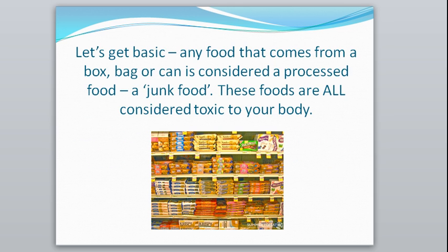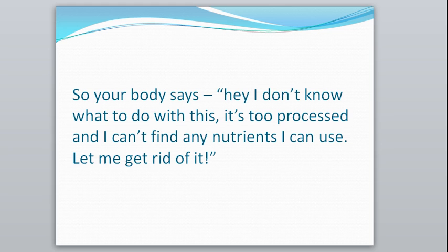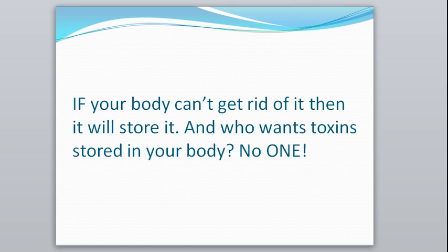So let's get basic. Any food that comes from a box, a bag, or a can is considered a processed food, a junk food. These foods are all considered toxic to your body. Why? Because the process of boxing, bagging, or canning them has destroyed those vital live enzymes that make the food into a usable nutrient. So your body says, hey, I don't know what to do with this. It's too processed and I can't find any nutrients I can use. Let me get rid of it. If your body can't get rid of it, then it will store it. And who wants toxins stored in your body?